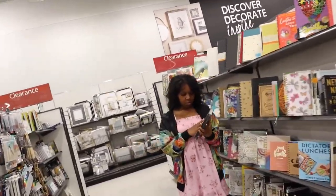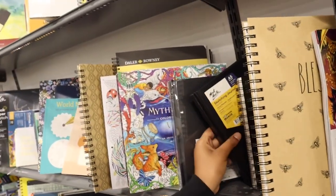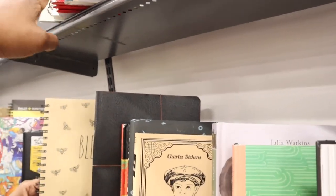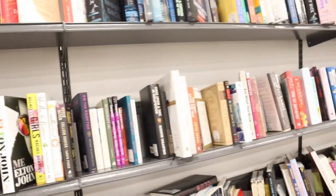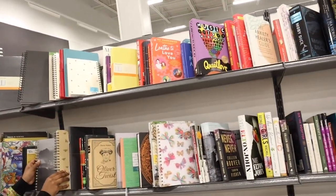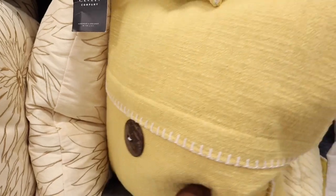Kylie came to look at books, guys. What did you find? I got sketching books. Hmm? Sketching books. Oh, sketchbook. Okay. They even have some cool ones here. Oh no, this has lines in it. See, Homesense has a whole range of things. Like, there's a whole bunch of books, sketchbooks, reading books, cooking books, everything.